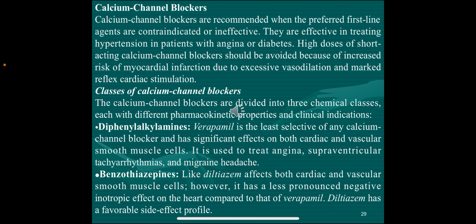Classes of calcium channel blockers. We have 3 major classes: diphenylalkylamines like verapamil, which is the least selective of any calcium channel blocker and has significant effect on both cardiac and vascular smooth muscle cells. It is used to treat angina, supraventricular tachyarrhythmias, and migraine headache. The second group is benzothiazepines like diltiazem, which affects both cardiac and vascular smooth muscle cells.